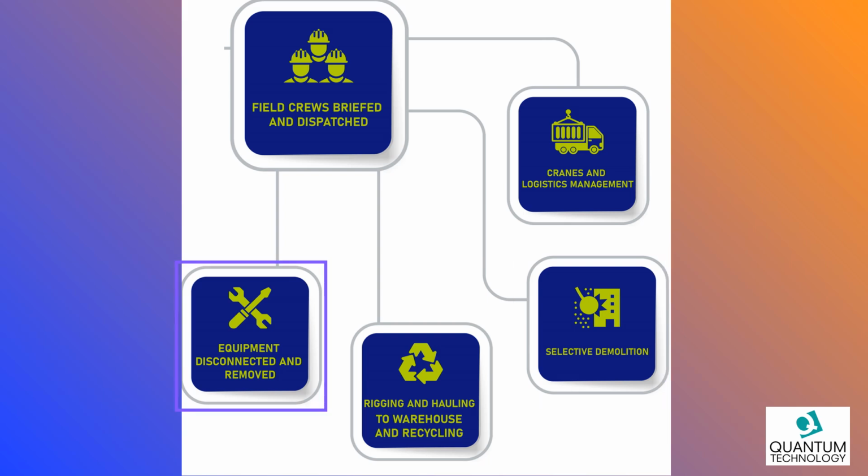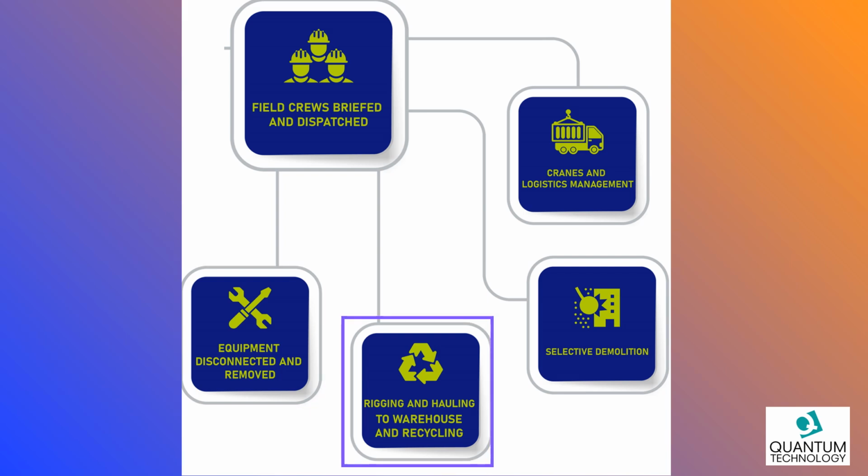Of course, the primary focus of our on-site work is the disconnection and removal of generators, transformers, chillers, cooling towers, UPS systems, batteries, and moving them through the building to the exterior. All recyclable materials are hauled to the recycling partners straight from the site. All other equipment is packed, loaded onto our trucks, and shipped back to our 200,000 square foot warehouse in Pennsylvania, where it will be slated for resale and repurposing.